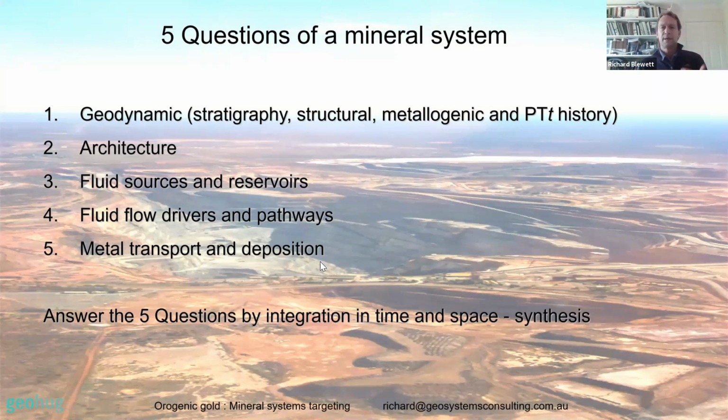It actually had a precursor from the petroleum area as well, and I think this was Bruce Hobbs's inspiration. So it's the idea that a mineral system has these five components, or five questions that you want to ask. What is the geodynamics of that system? So that's the geology, the stratigraphy, the structural history, the metallogenesis, and the metamorphic history.